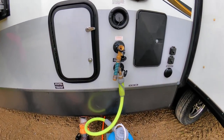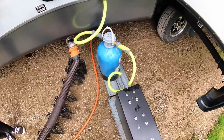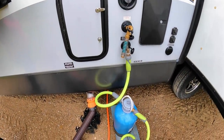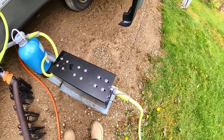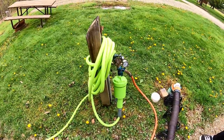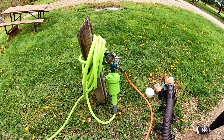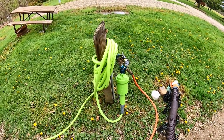But what we are going to do today is fill the freshwater tank so that we can run off of that water. And we can put these in the truck and protect them from freezing. Now, I'll disconnect all this stuff. We'll leave the hose layout here, both hoses. But we want to protect everything else from freezing tonight.